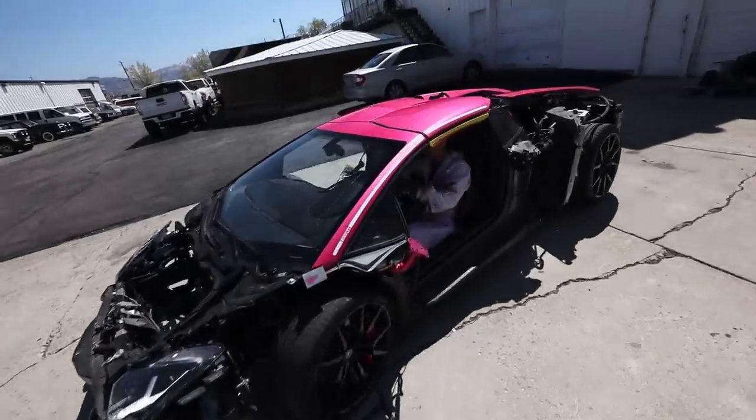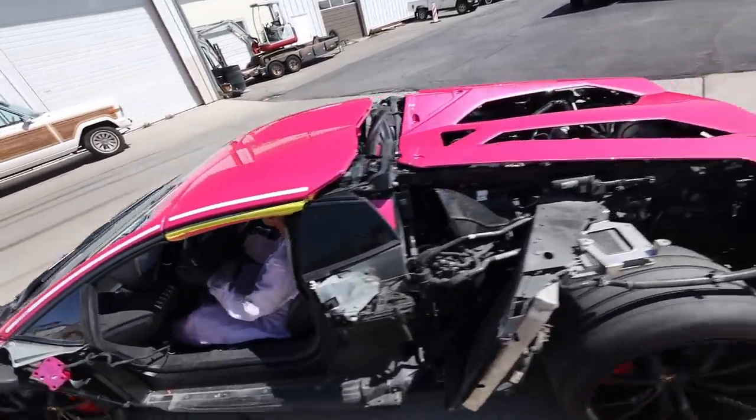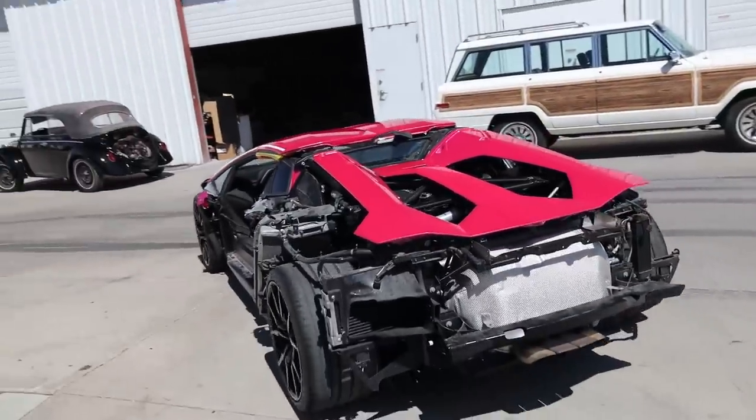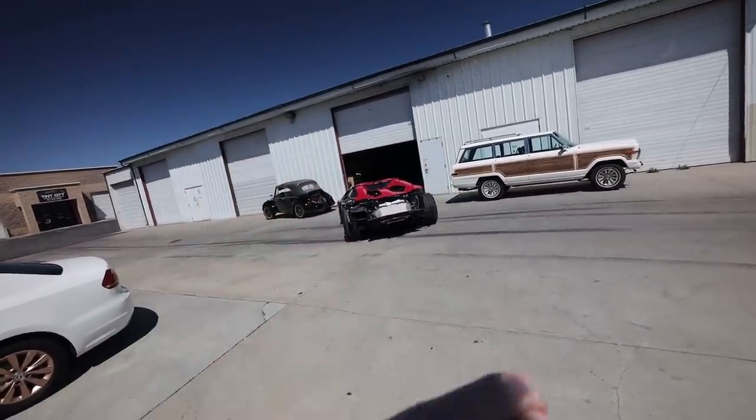I think the car looks even better in motion. Oh my goodness gracious, what have we done? What have we done? This is such a cool project. I think this is the coolest project we've ever done.